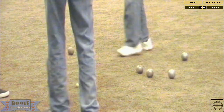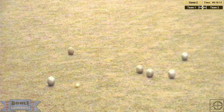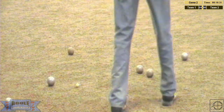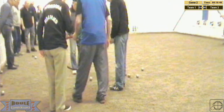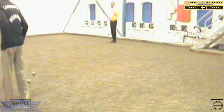Yep, that shot pushed the cushionet out of position, and this might actually be the break that the Team 2 needs at this time. They have one point and one ball remaining to point, and it's actually in. 2 points for Team 2, and that was quite needed for Team 2.